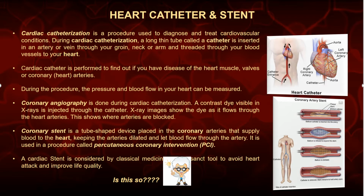Cardiac catheterization is a procedure used to diagnose and treat cardiovascular conditions. During this procedure, a long thin tube called a catheter is inserted into an artery or vein through your groin, neck or arm and threaded through your blood vessels to your heart. Cardiac catheterization is performed to find out if you have a disease of the heart muscle, valves or coronary arteries, and during the procedure the pressure and blood flow in your heart can be measured.